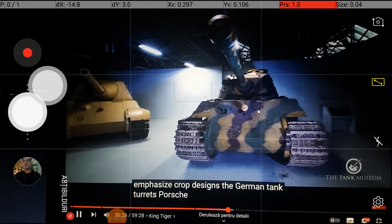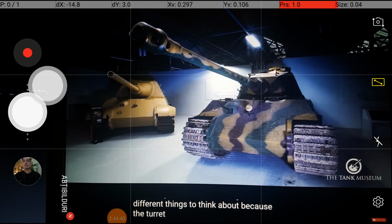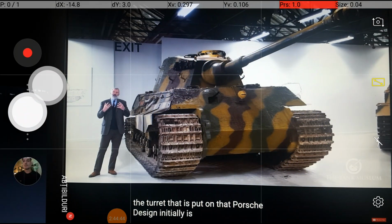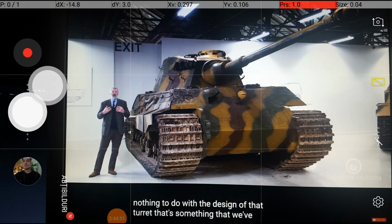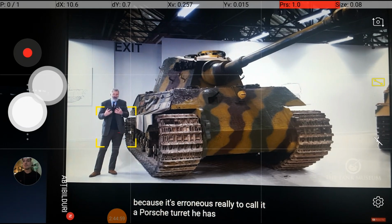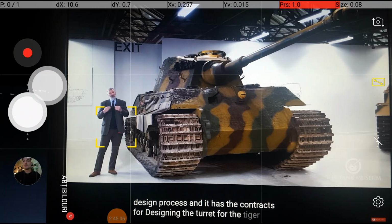Turrets. Porsche and Henschel are designing the hulls for this competition. Very different things to think about, because the turret that is put on that Porsche design initially is often called by people the Porsche turret. Porsche had nothing to do with the design of that turret, and that's something that we've been trying to get across to people in our Tiger display here. It's erroneous really to call it a Porsche turret, it has nothing whatsoever to do with it. Krupp has the design process, and it has the contracts for designing the turrets for the Tiger II program.